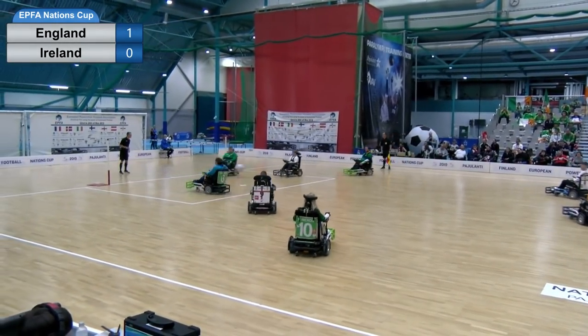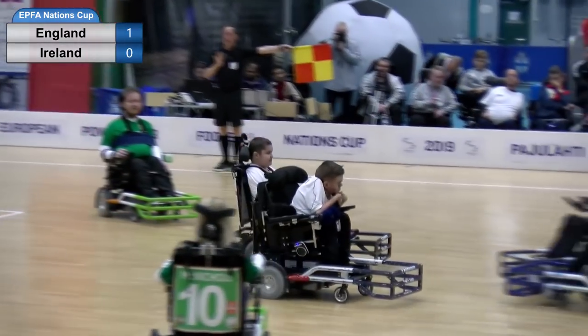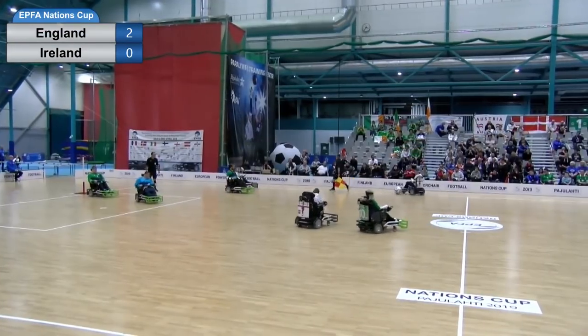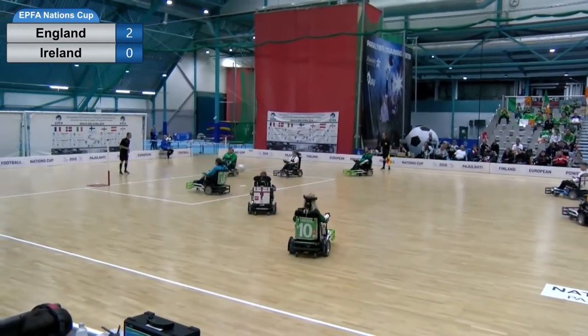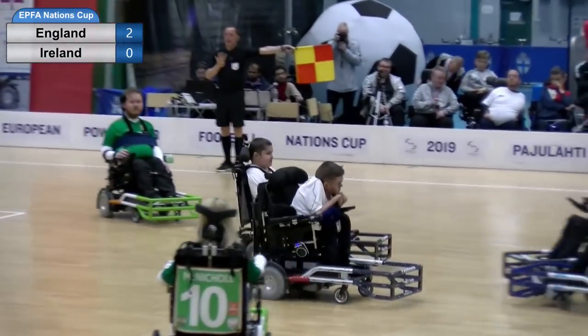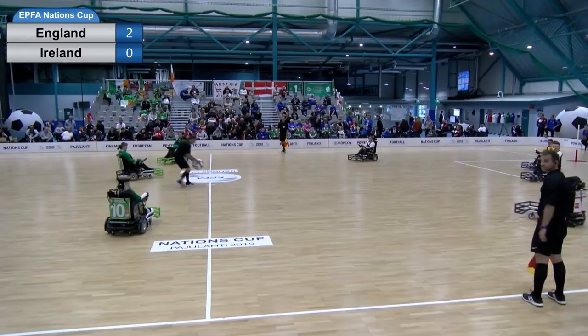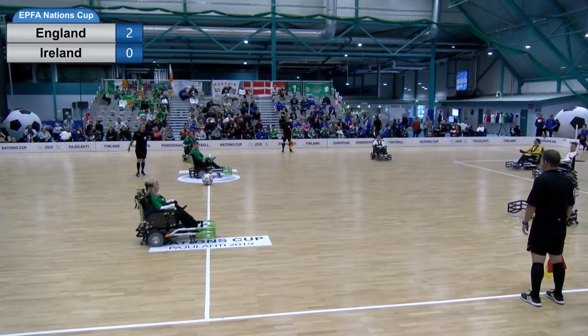Harrison all the way across to Common. Common with a shot. Ed Common with a goal. Make that 2-0 England. Boulding, and you see Marcus Harrison unwinding a great pass over to Ed Common, who splits the defenders. And England starting to find their passing lanes again.